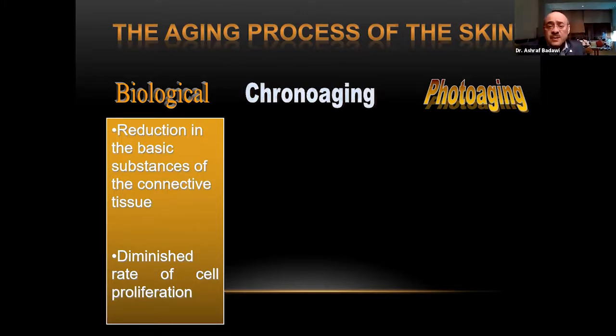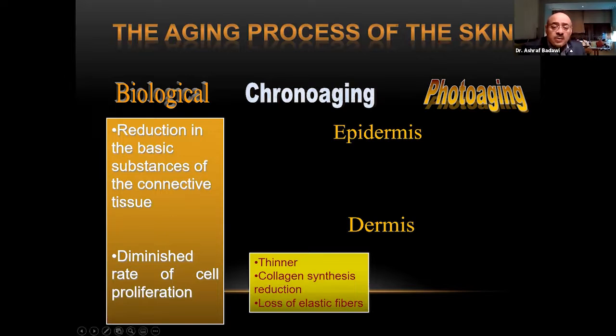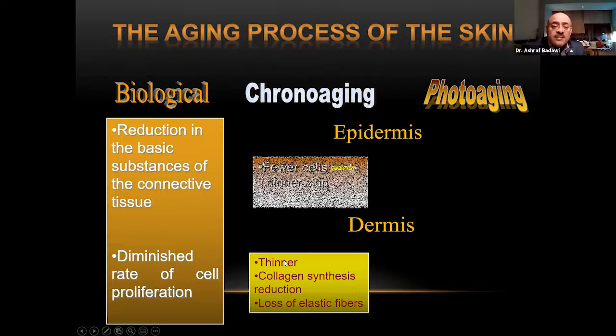Let us see what happens to the epidermis and the dermis in chronoaging and in photoaging. As we mentioned before, chronoaging is a reflection of the biological aging, so we get reduction in the basic substance of the connective tissue. We have connective tissue in our dermis, which is the collagen and elastin, and that's why we see collagen synthesis reduction and loss of elastic fibers. With the diminished rate of cell proliferation, the dermis becomes thinner, and the epidermis has fewer cells, and this ends up with thinner skin.